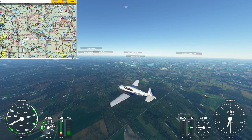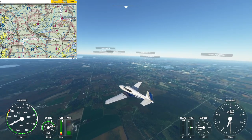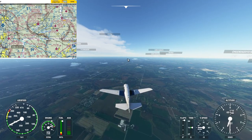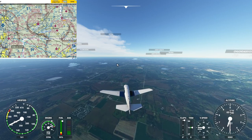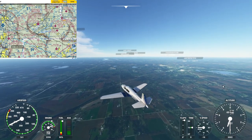Seems good. So yeah, Burlington should be over here somewhere. But we are interested in this. So yeah, we're going to come around to the south of Lake Geneva. We're going to do some orbits and then we'll come back up here to Burlington.